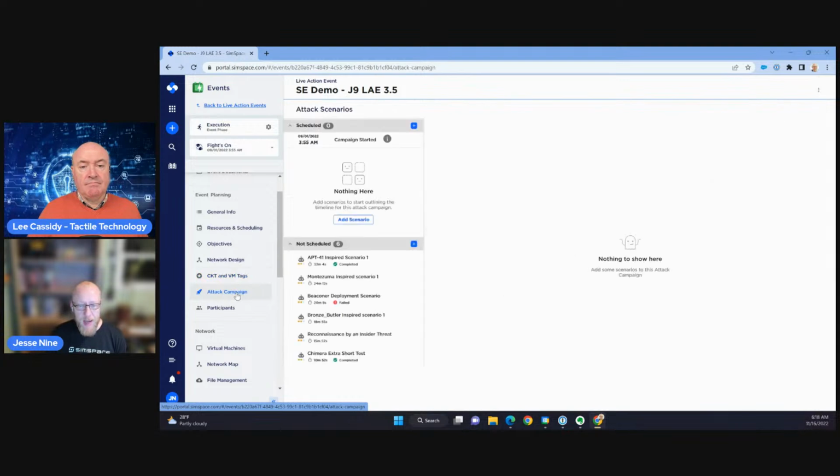And then the attack campaigns. I have a number of automated attacks set up here for this event, and you could actually have live red team attacks portrayed in here as well. That's them manually carrying out the attacks how they would if they were attacking some real infrastructure. For an event, red team would actually plan those attacks, and they could list them out here as well with the automated attacks, so they can be scored on.